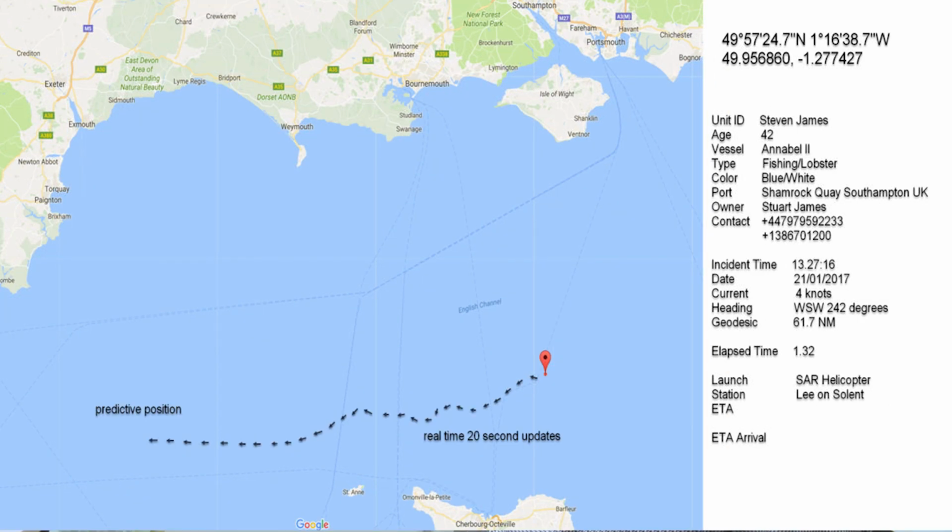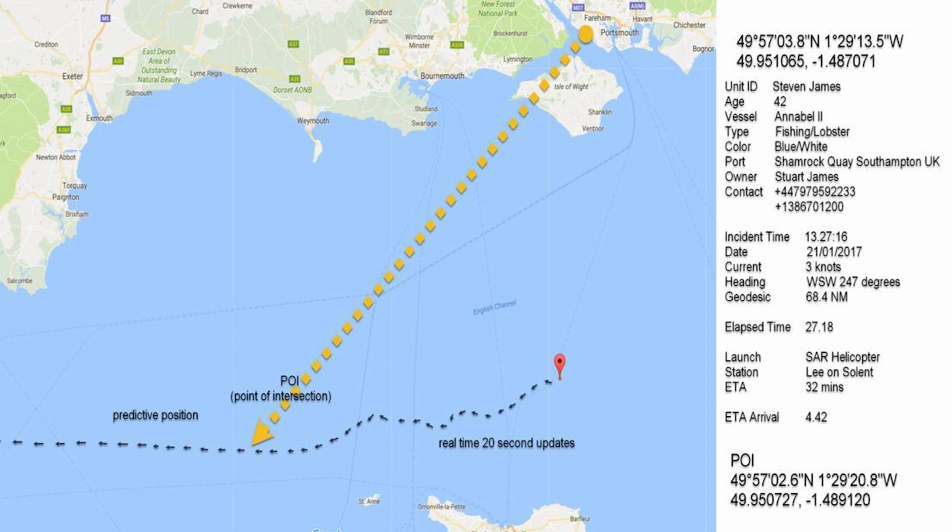Of course, as more information comes in from that, we can predict the plot of flow of the person in the water. And this is very important because we don't need the rescue craft to fly to where he was. We need to fly where he's going to be. So we take an algorithm which will include the launch time of the rescue craft and the speed of the rescue craft. We take in conjunction the knots and the direction he's travelling, and we have a POI, a point of intersection. So this way the rescue operator flies or boats directly to the person in the water.